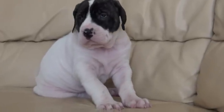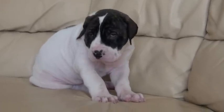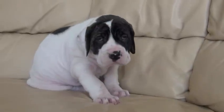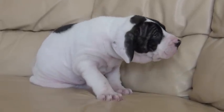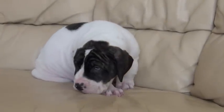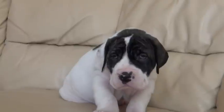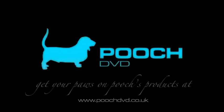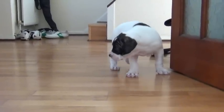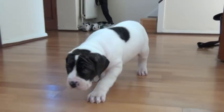Okay. Isn't that just incredible? I'm just gobsmacked. 5.5 weeks old. Beautiful, beautiful puppy. It's a shame that he's just had a shower, because I'd love for you to see his tail set as well. Good boy. So here he is in his full glory, 5.5 weeks old. Wonderful litter.